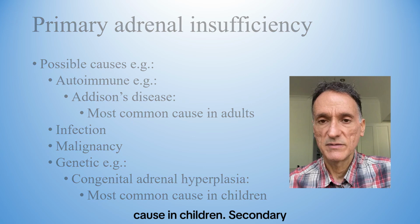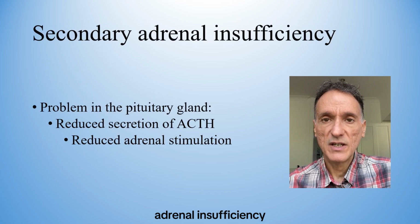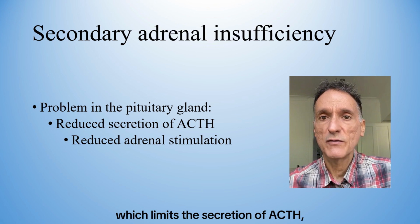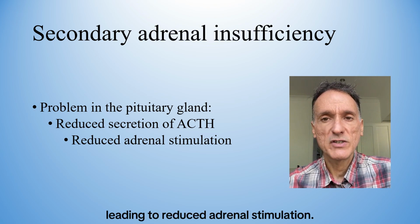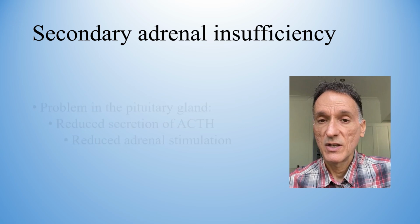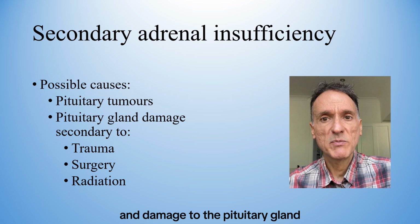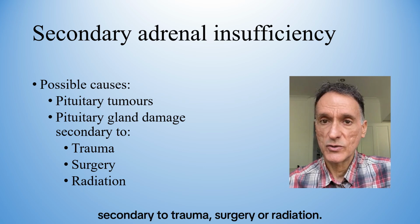cause in children. Secondary adrenal insufficiency is caused by a problem in the pituitary gland, which limits the secretion of ACTH, leading to reduced adrenal stimulation. Possible causes include pituitary tumors and damage to the pituitary gland secondary to trauma, surgery, or radiation.